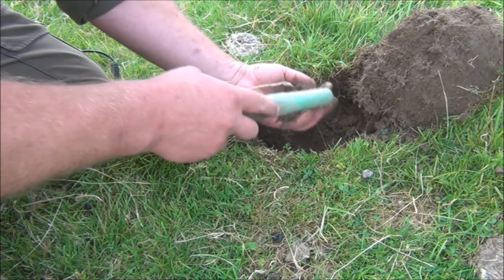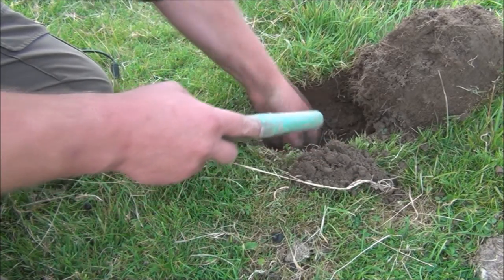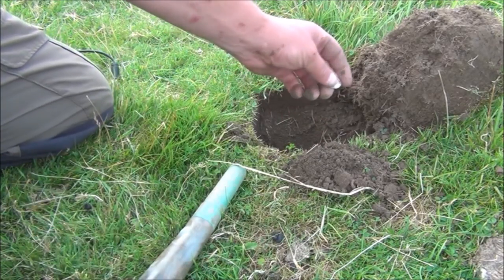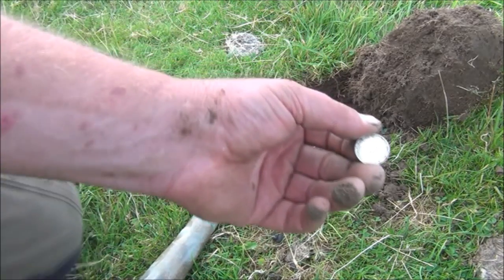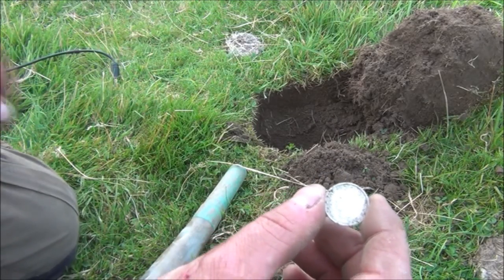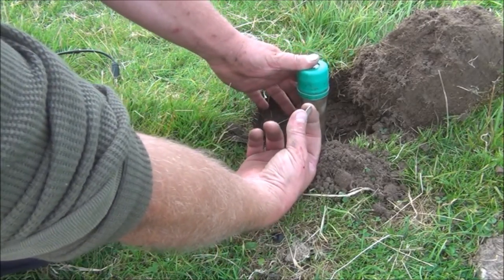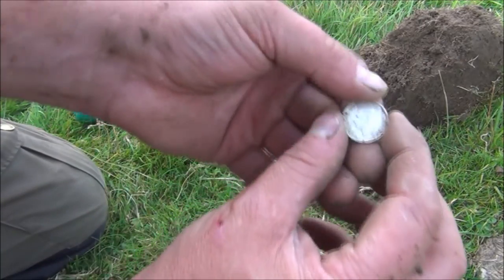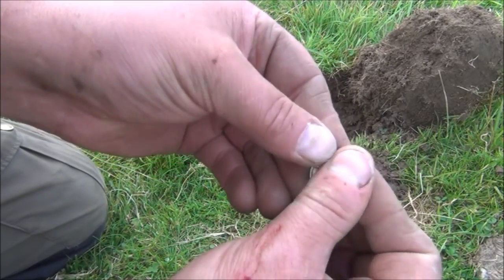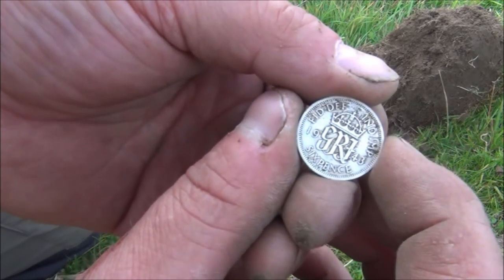Christ, there's something in there. Oh, hello, hello. Look at that. That didn't really give that good a signal, but it was down 7 inches perhaps, if I'm being very generous. 1943, sixpence. In really good condition.